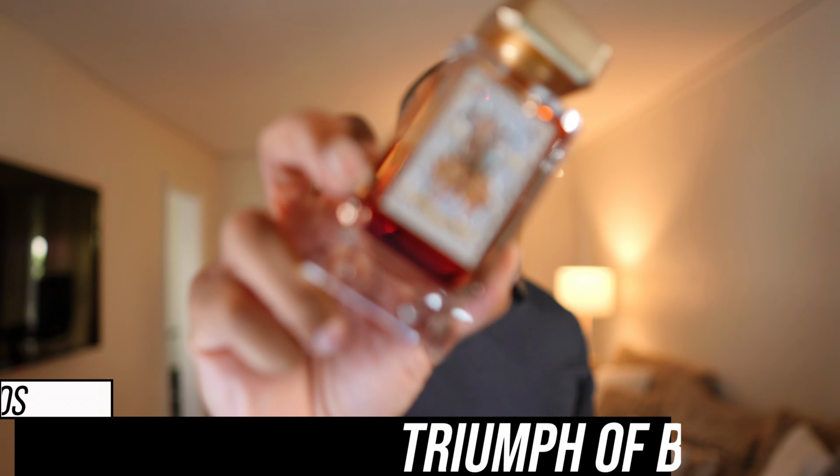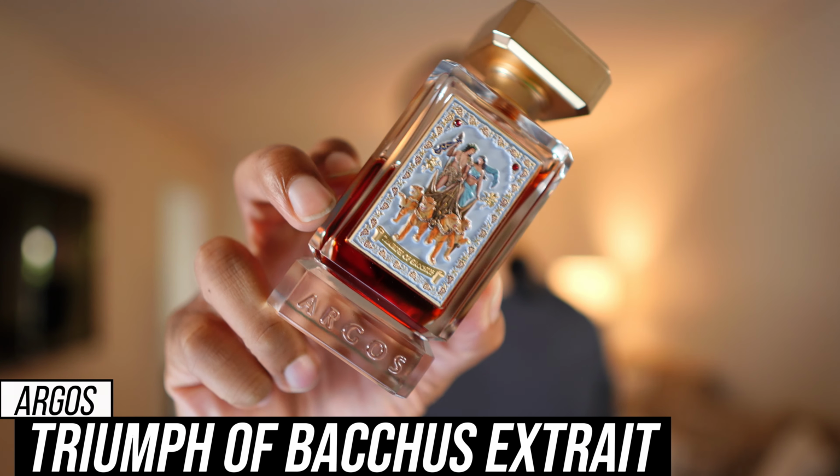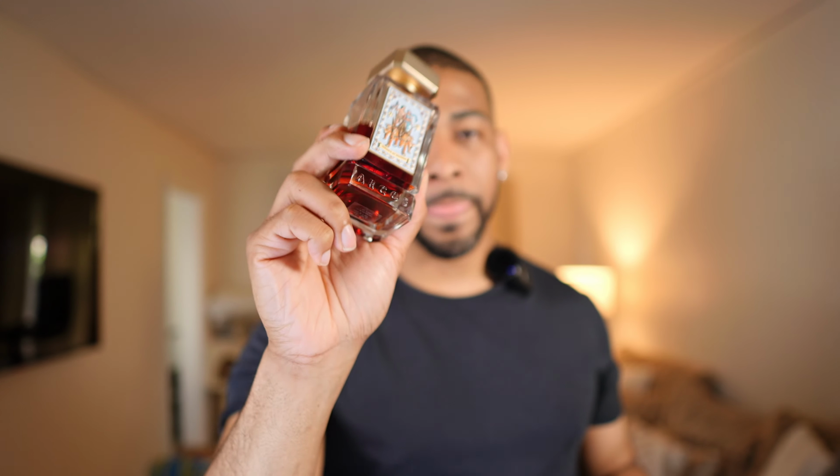Now, for the next fragrance here, this is my personal favorite from the House of Argos. Hands down, one of the best releases of all time. One of my favorite fragrances, period. This is the top of the food chain. So you want to smell like a G? Check this beast out, man. What we have here is Triumph of Bacchus Extrait, man.